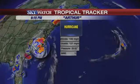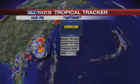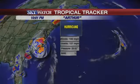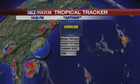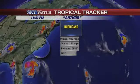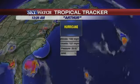Arthur packing winds of 100 miles per hour. That does make it a Category 2 hurricane. Gusts, of course, stronger than that. It's on a northeasterly track. It's been that way for several hours, picking up a little more steam, moving at 15 miles per hour, and is very close to the shoreline. As you can see, it will certainly make landfall here overnight tonight, likely within the next couple of hours.